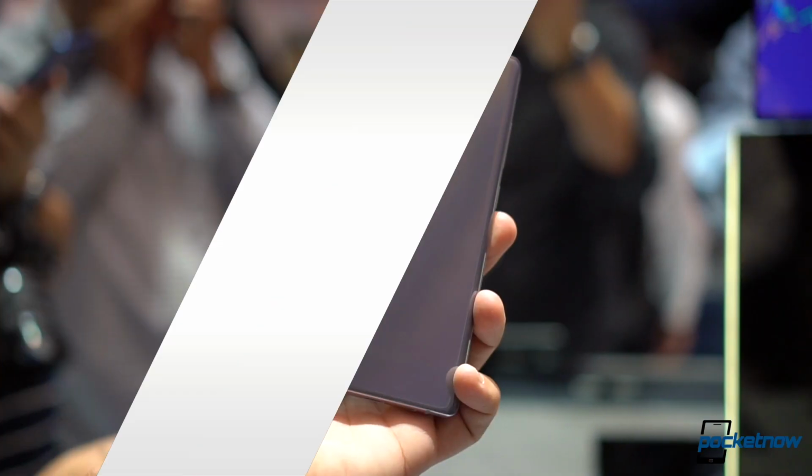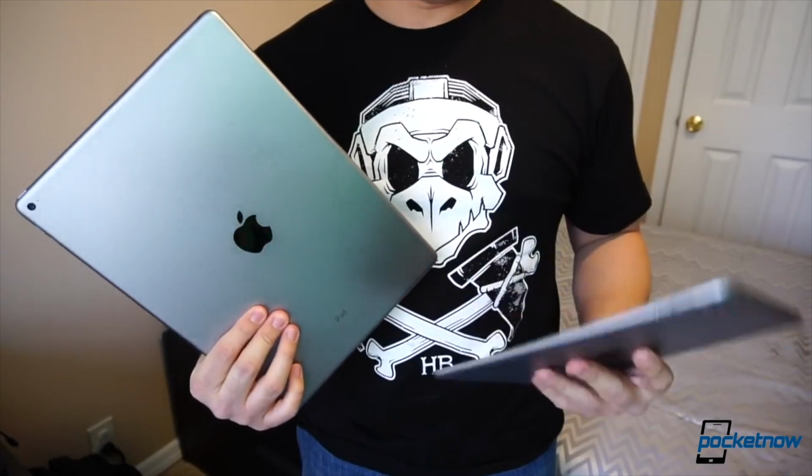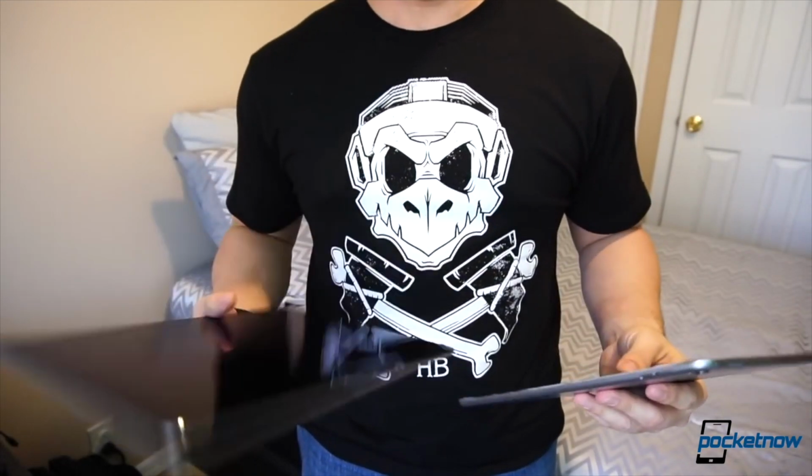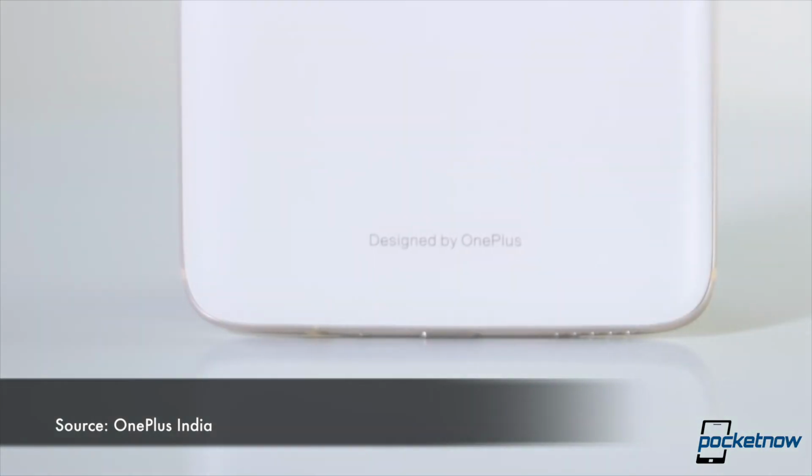We get renders of the Samsung Galaxy Note 9, and the Unpacked event can't come any sooner. iPads seem to have Face ID software, even though we don't know about the hardware, and if you want to get that silk white OnePlus 6, you're gonna have to wait for it.